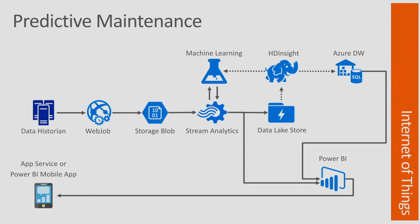But I think the most interesting part of this architecture is coming out of Stream Analytics and going directly into Power BI. So you'll see that Power BI has two inputs. One is Azure Data Warehouse, and one is Stream Analytics. Stream Analytics is going to give you your real-time data flowing through. You may even do some temporal queries on this.